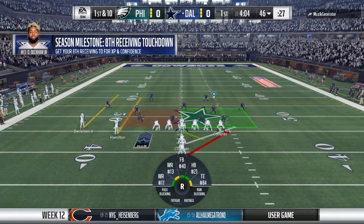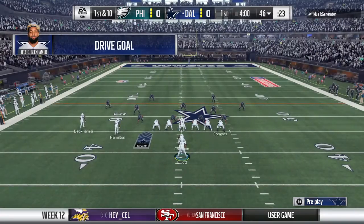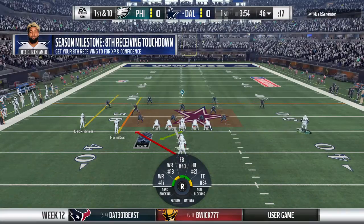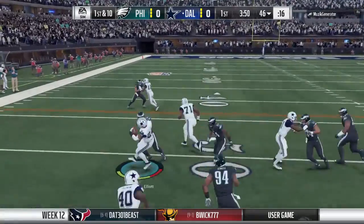Well, and you talked to me a lot about opening drives, how key those are to set the tone. You kept the drive alive. Third down conversion here is big. That's what they were aiming for. You want to keep moving the sticks, get into a rhythm, gain confidence as you go along. And right now, mission accomplished.